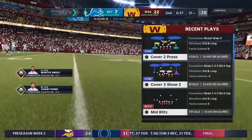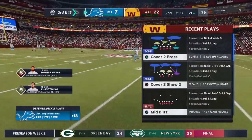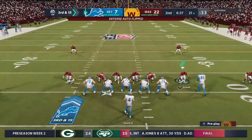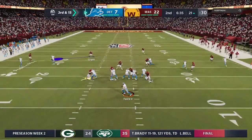And that will be incomplete. Tried to dial up the long one way out there, but it'll be 3rd down. Thus far, they have been able to move the line of scrimmage very well in the running game. Almost felt like they said in the huddle, can you guys pass protect? Let's take a big shot downfield.